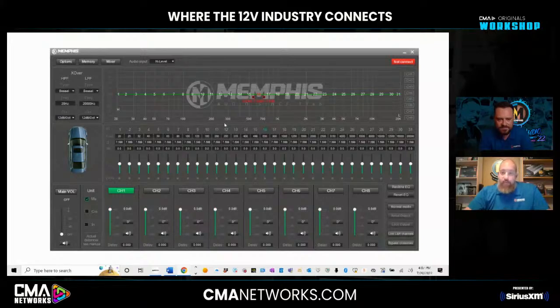As far as the PC app here, you can see up in the top right corner where it says not connected. Once you have the USB cable plugged in to the PC from the DSP, all you would do is click this button. It will make the connection immediately, and you're fired up. There's no load time. As soon as you're plugged in, it's active and ready to go.